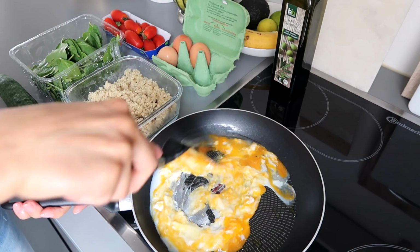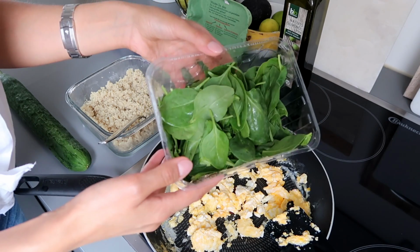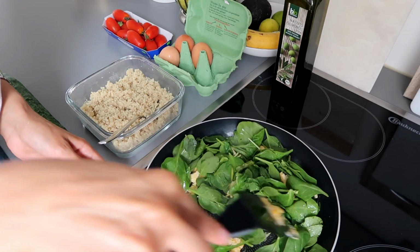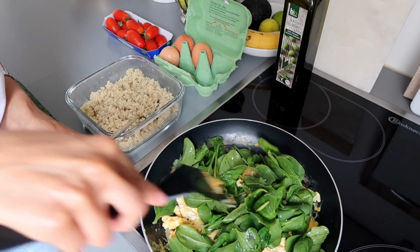You could also put some onion or garlic in the pan before if you wanted to. Then I'm gonna add in all of the spinach. I know this looks like a lot of spinach. You're gonna see that it's just gonna cook down a lot, so you can really add in so much, and it's such a great way to get in greens as well.